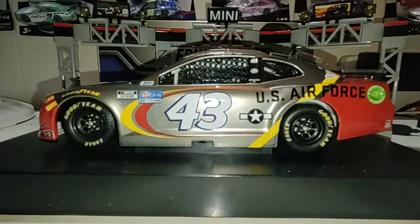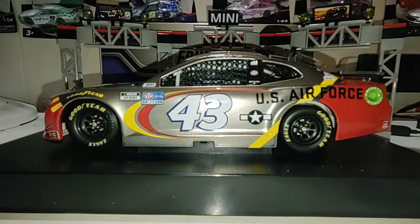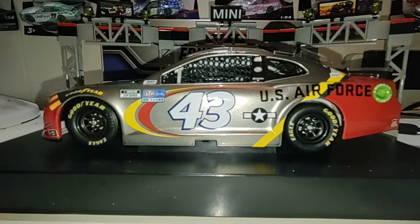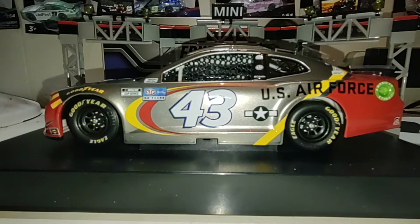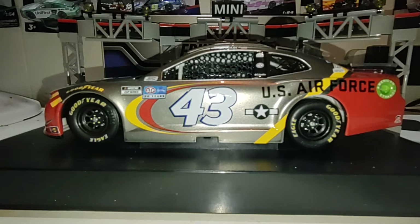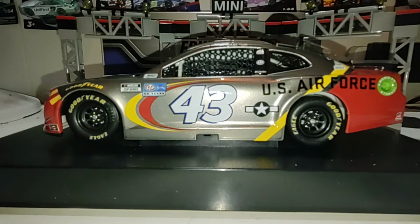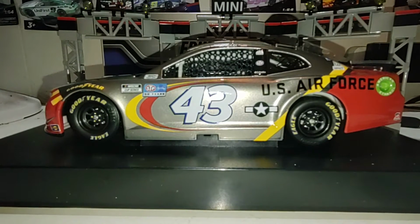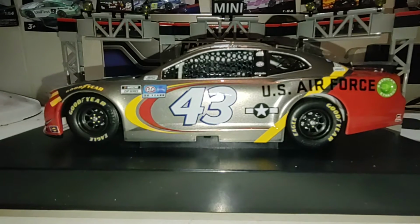Today, I know I have not done this driver for such a long time. You know him? Awesome. His name is that Jones boy, Erik Jones. And I think I did a diecast review of him a couple of years ago, and I haven't done one ever since. So, now back for this one.